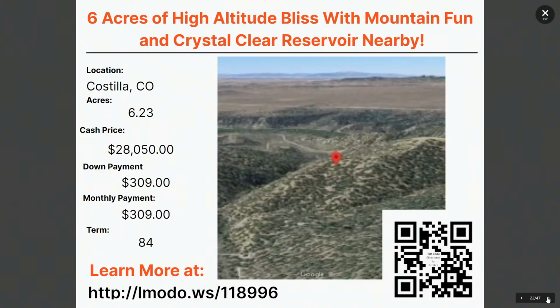All right, guess what? We're going on to another one here. We have a 6-acre property, 6.23 acres. This one is going to be up in the mountains in Costilla. This, I believe, would be in the SDCR area. SDCR is the Santa de Cristo Ranches. All right, so you got an asking price on it of $28,000 with $309 down and $309 a month for 84 months.